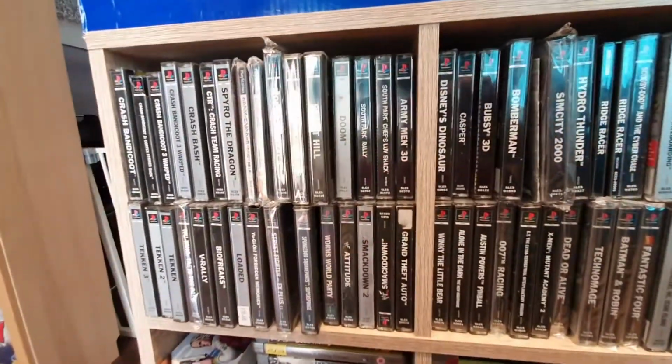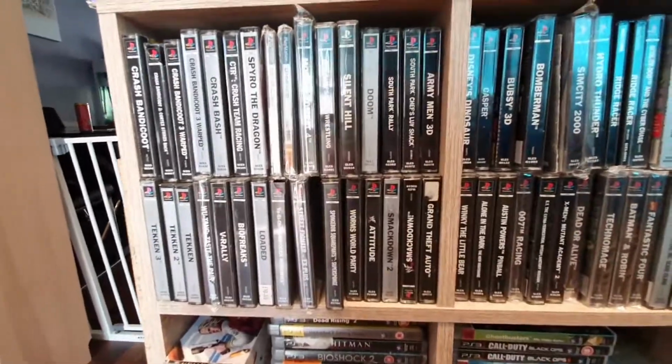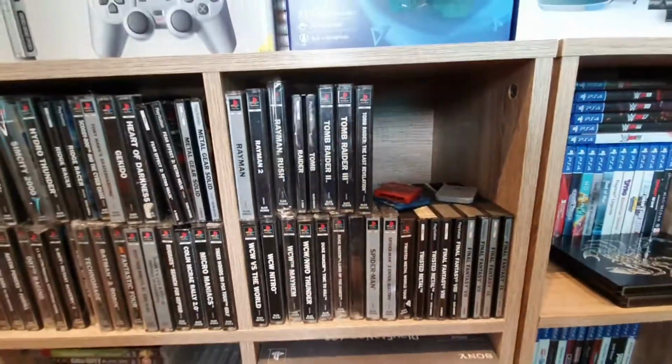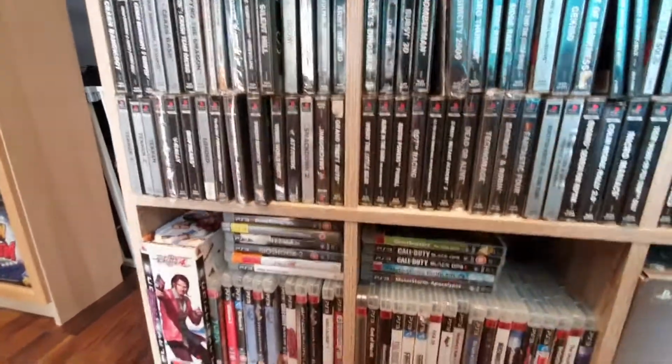Here's the PS1 games. One thing I'm trying to get a lot more for now, definitely, because PS1 I'm really getting into. I'm hoping to get a big collection soon of some heavy hitter games. I'm sorry about the glare as well and the reflection. I'm trying the best I can to go through them.